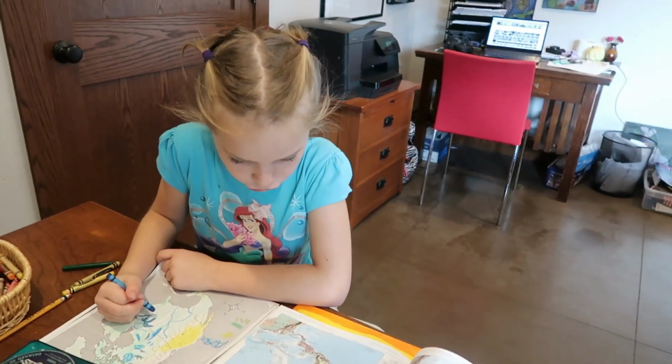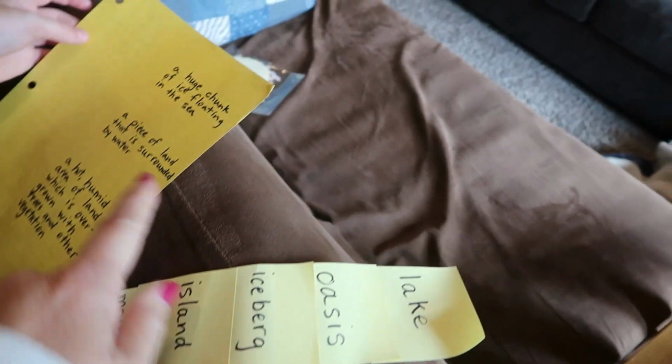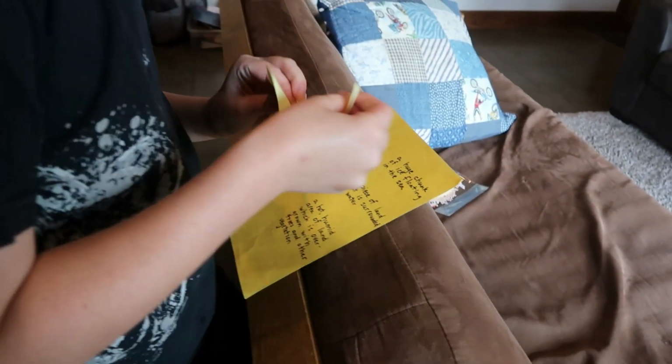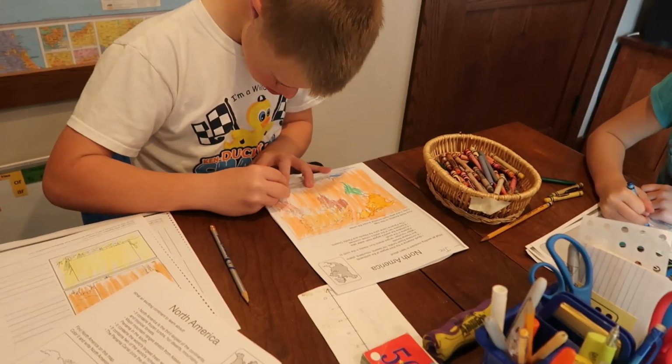I want to do this one first. Water. I also have another one of these where I put out all these vocabulary words and I wrote them on a piece of paper. And then they just stick the sticky note to where it goes. I check it, and then after Peter does it, then Maria does it too. And then I will talk about it with Joe as well.